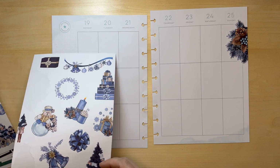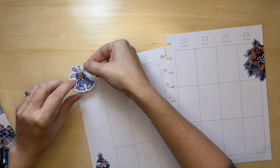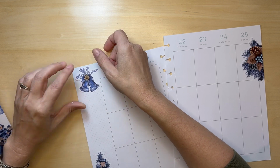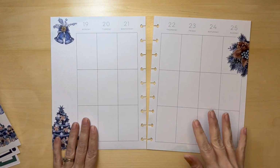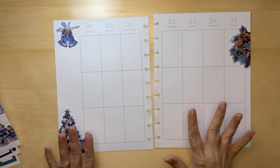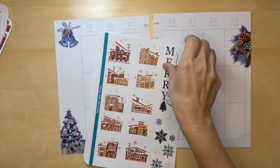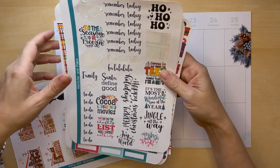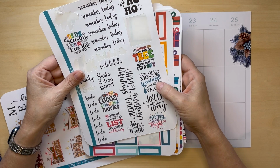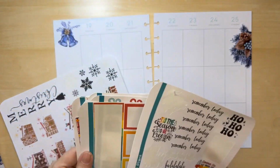Because I was thinking about putting these bells up here. They're very pretty. I always end up covering that little circle there. Okay, I could put this Merry Christmas quote I have. This would go with the spread. I'm going to use Merry Christmas for sure. What else do I have?